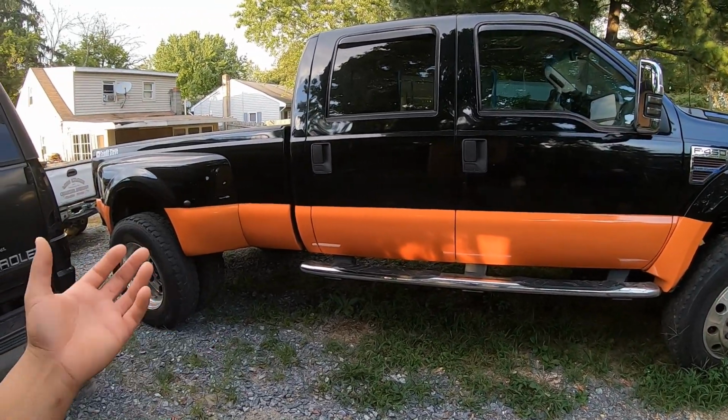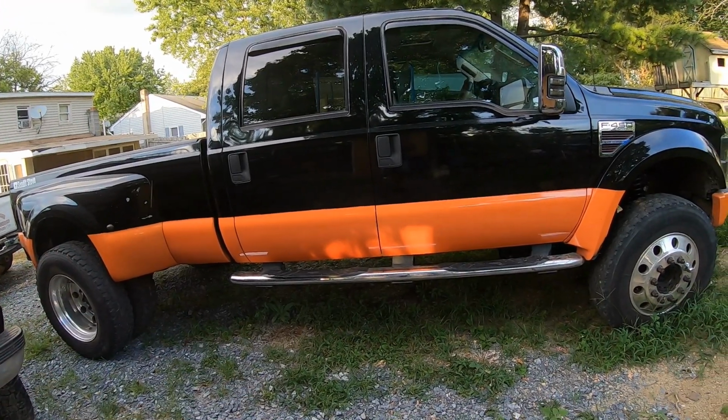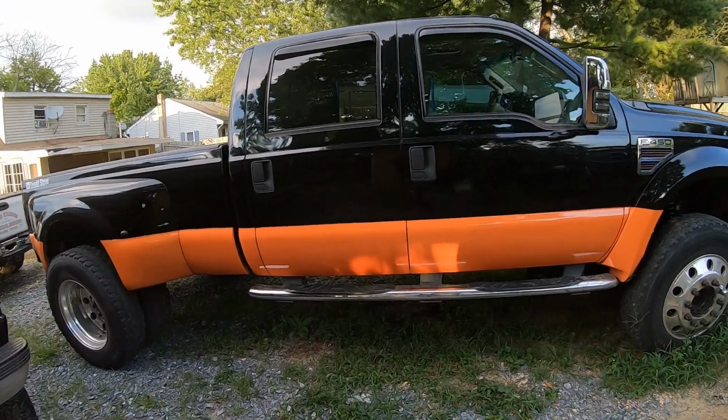I love this truck. I built it 5 or 6 years ago. It's not going anywhere. I don't think I'll ever really sell it, but if I do, I do. If not, it's just kind of a lawn ornament right now. That's what happens when you get too many trucks, too many projects. The ramp truck.